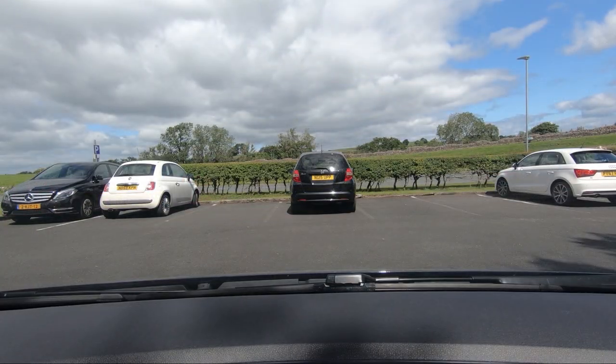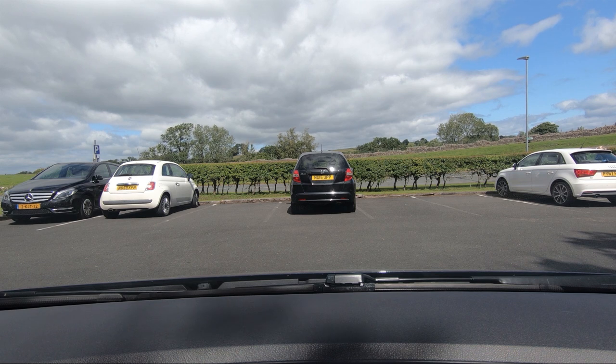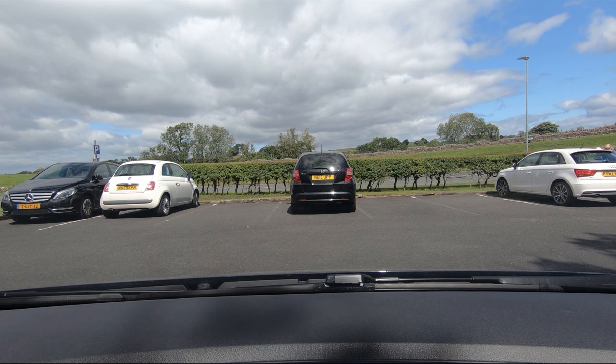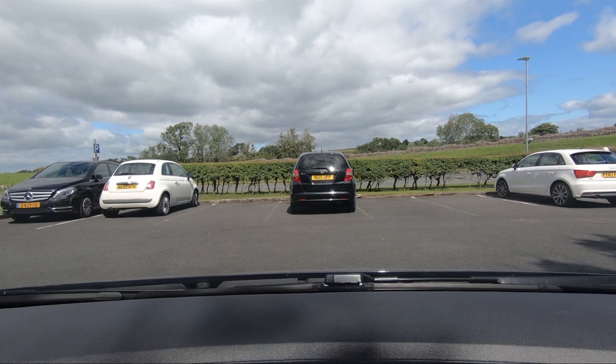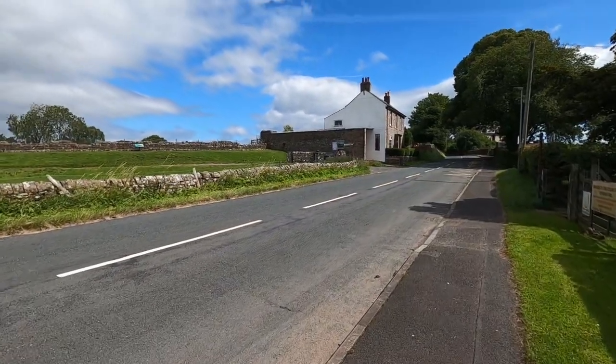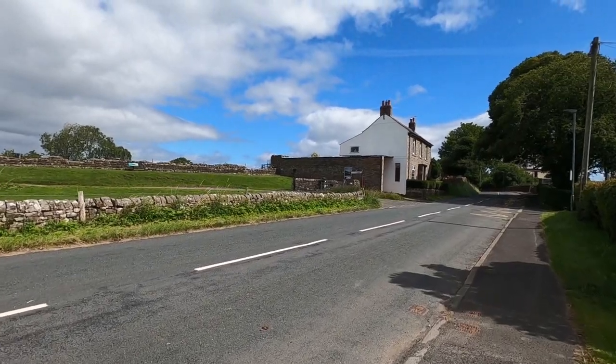Yeah, so this is a Roman bridge. So we missed out the big fort, which we've filmed before. We didn't do Birdoswald because we've been there before, and you have to pre-book anyway. I can honestly say we've never been here before, so it's a half mile walk by the looks of it.